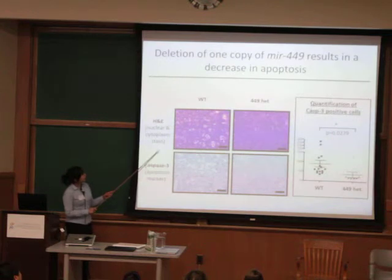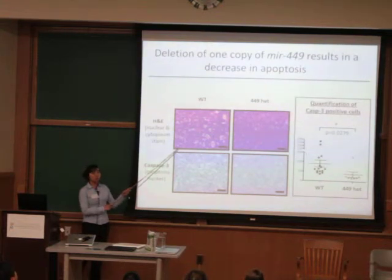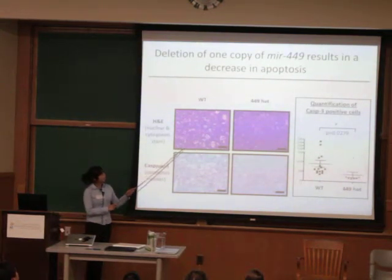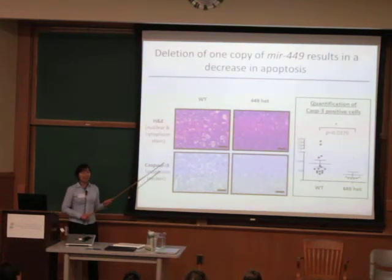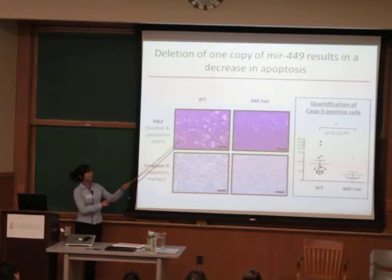Up on the top is an H&E stain, and what's important to just see from this is that there seems to be a lot more holes in the wild type than compared to 449 het. These holes being dying cells. There's actually a term for it called starry sky because it looks like a starry sky.